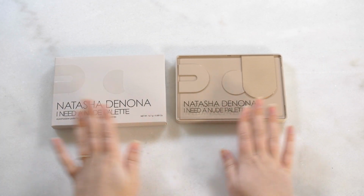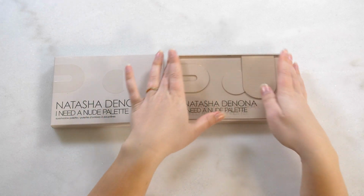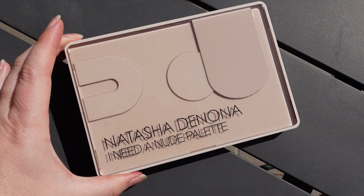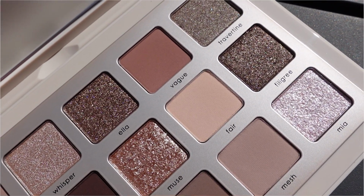Okay, and here we have the Natasha Denona I Need a Nude Palette. This is the box and this is the palette. Look how beautiful the front cover of the palette is. This is definitely by far probably the prettiest front cover I have of Natasha Denona. And here we have the beautiful inside of the palette.